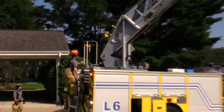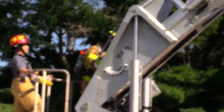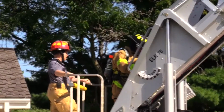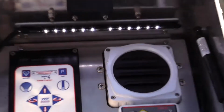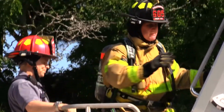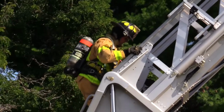When he climbs the ladder, at the top of the ladder there's a microphone and a speaker, so when he's up on top we can talk to him. And likewise here at the base station there's also a speaker and a microphone so that we can communicate. Yeah. Climb up. Do you have a belt? Yep.